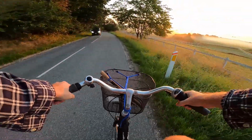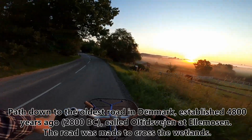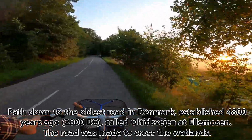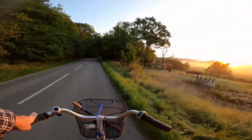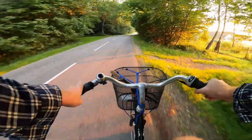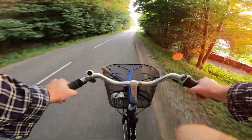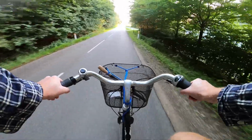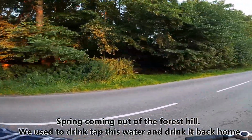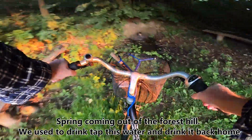So it's a Tuesday morning, so people are going to work. On the right here there's an old road. Here's the little path going down, because there used to be a road made about 3,000 years ago down there, crossing this wet area. And that's pretty old for Denmark. And on the left we'll come to a little creek where you can drink the water. Let me see here. Yeah, this one, the little streams are just coming out of the forest floor.